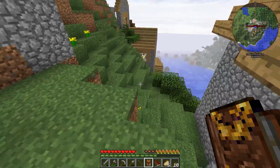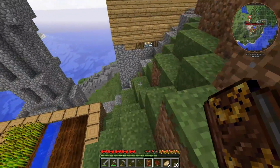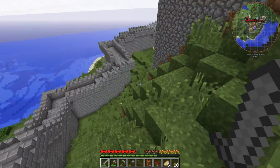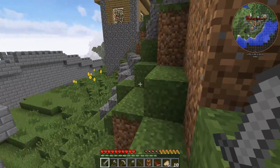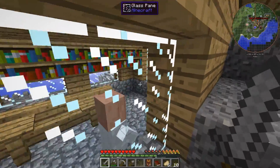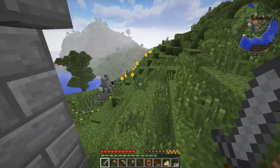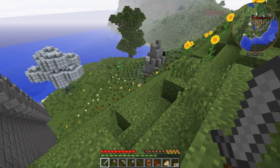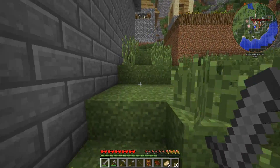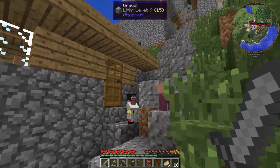So, let's see. Are there any chickens about? Chickens? Are there any chickens to slaughter? I don't see any. That's relatively unfortunate. I'm not seeing anything. Well, I was hoping there'd be a chicken in this village somewhere.